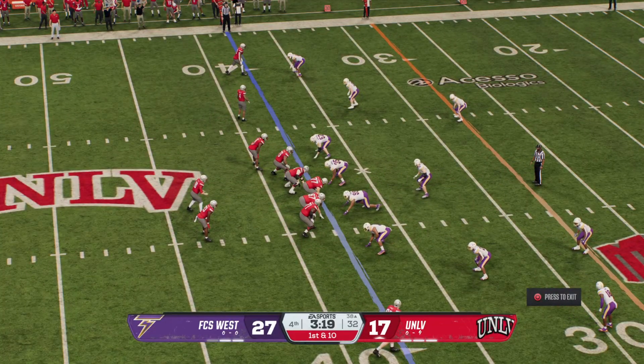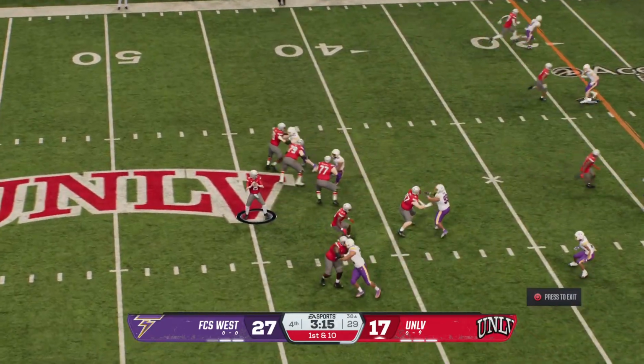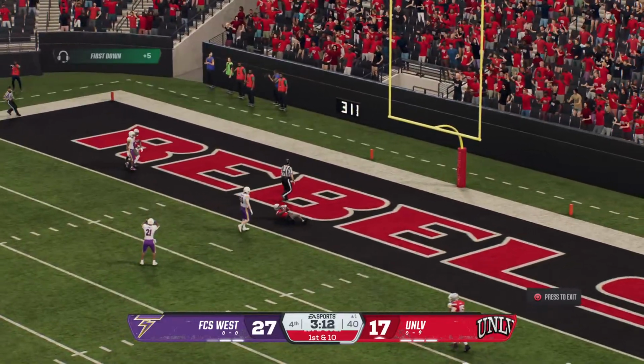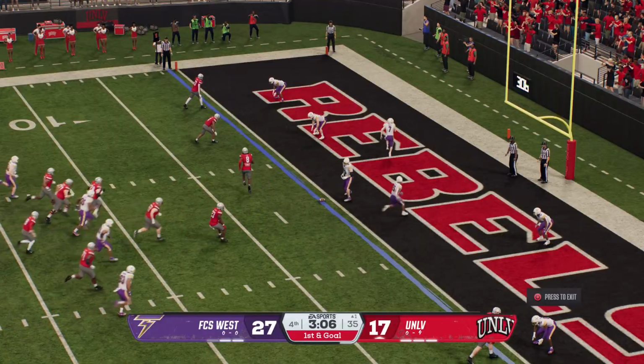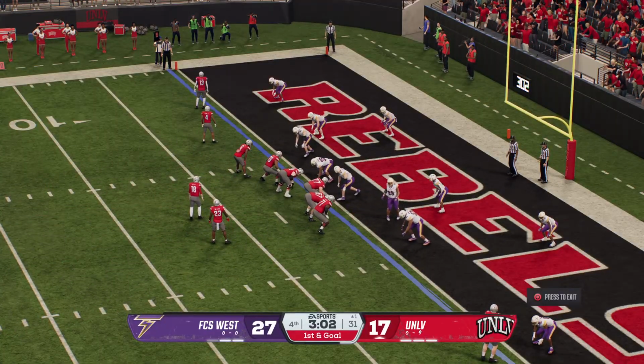Well, down 2 possessions. Good news is you get the completion. Bad news, though, did not get out of bounds. You know right now, saving the clock. He caught it. All right, defense, I don't know what you're drawing up, but that wasn't it, okay? Wide open wide receivers, miscommunication, whatever it was, got to get that fixed.